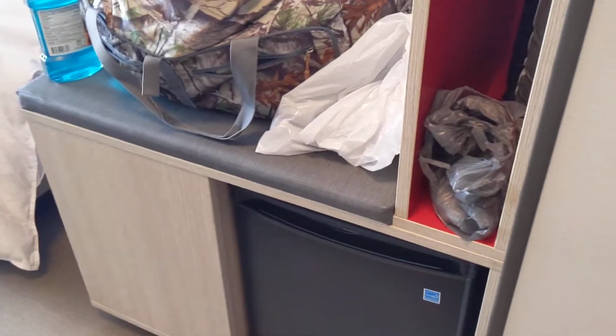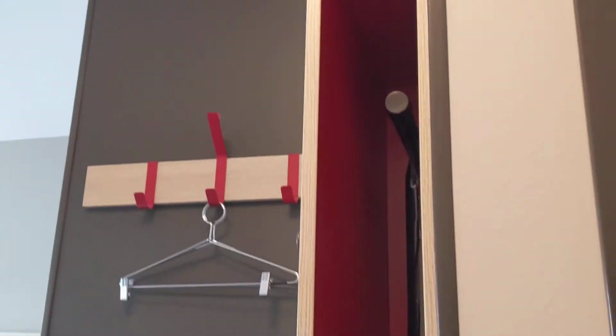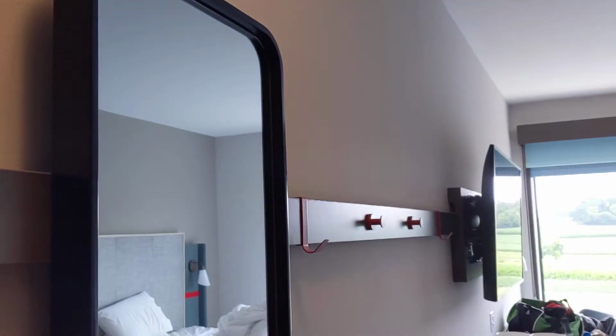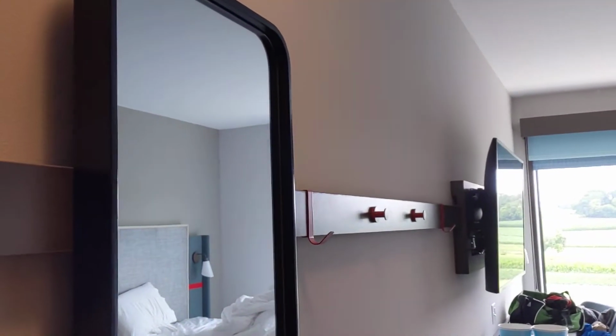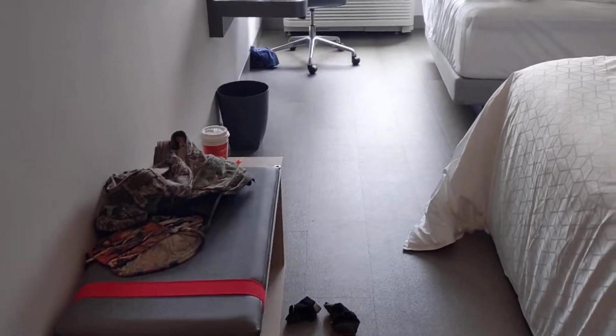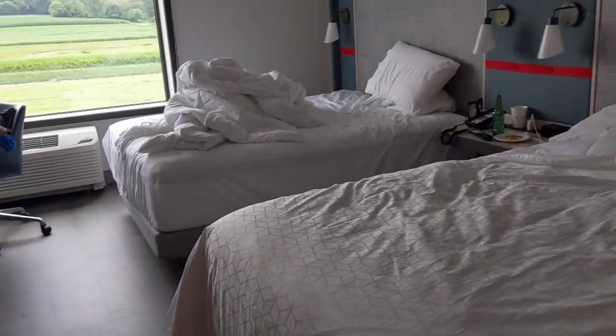We got our little fridge. We got our little closet area. Got a little rack, you can hang up some more stuff there. We got a mirror, a little sitting area or somewhere to put your luggage.